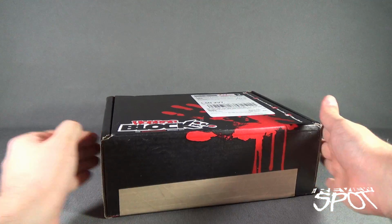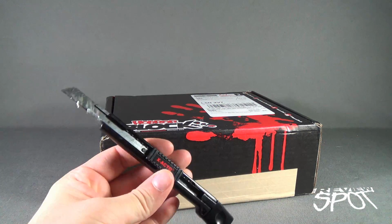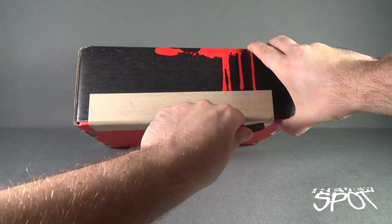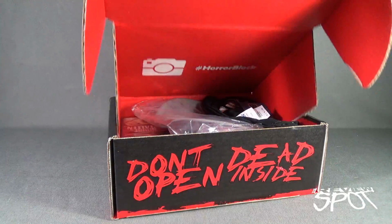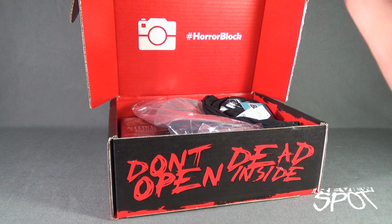Without further ado, as we've waited long enough, I got Old Red here, which I always try to match colors, I think, when it comes to Horror Block. Let's get the knife going, get some cutting action going, and find out what's going to be inside from Horror Block for this month. Been anxiously awaiting Horror Block, one of my favorite horror subscription boxes. Let's see what we got.